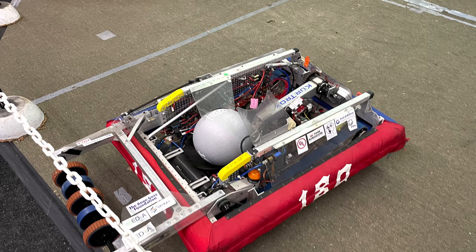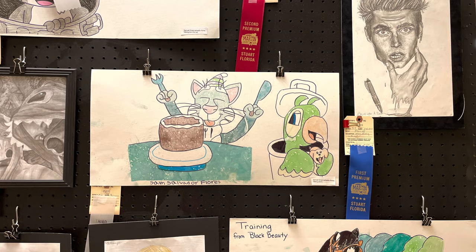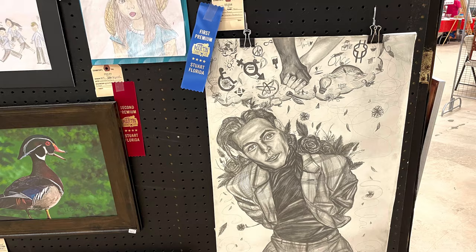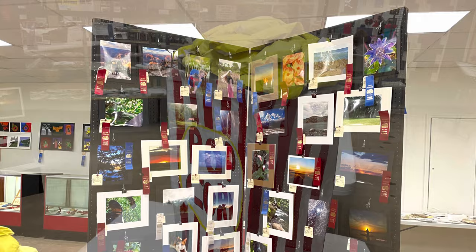It wouldn't be a fair without all the different prizes. The best quilts, the best paintings, the best photography, you name it. You'll find that in the last building, or the first building if you come that way into the entrance, if you don't go towards the food. Look at that photography. What a great wall. And you might find some unusual things. I'm partial to popcorn, so I had to take a photograph of that.